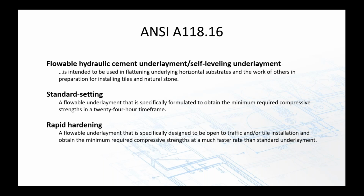The A118.16 standard breaks these products into two categories. You've got a standard setting and a rapid hardening, and they have their own testing requirements. Standard setting basically means it achieves the minimum within 24 hours, whereas a rapid hardening is the same type of product, except it is designed to be open to traffic and installation quicker and obtain the minimum required compressive strengths at a much faster rate.